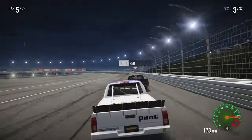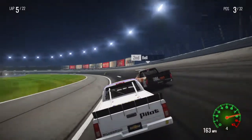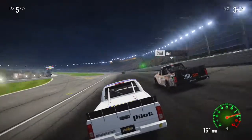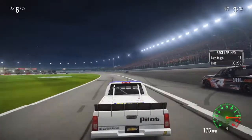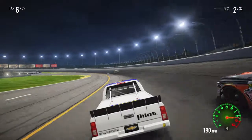So now the leader, a little bit of a gap to the leader, as he's built up a nice little cushion. We're going to side draft Bell, pull him back a little bit, and we're going to use up the apron and hopefully use this shortest route here to try to get a little bit ahead of him. We're fighting pretty close for this position here.